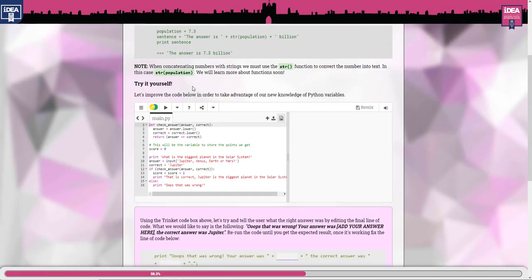Note, when concatenating numbers with strings, we must use the str function to convert the number into text. In this case, str(population). We'll learn more about functions soon. Try it yourself. Let's improve the code below in order to take advantage of our new knowledge of Python variables. So let's go and press play. We know it's going to be Jupiter.